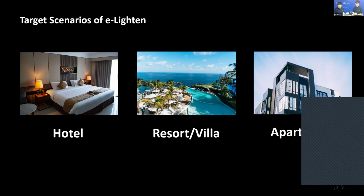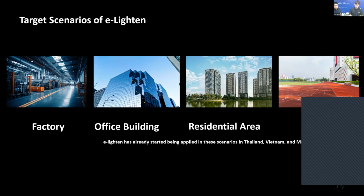We've worked with a number of businesses across various industries all over the world, from hotels, resorts, villas, apartments, to factories and education. We built a lot of different types of projects in the whole world. Our solutions have helped our business partners to improve the Wi-Fi experience and reduce their operating costs.